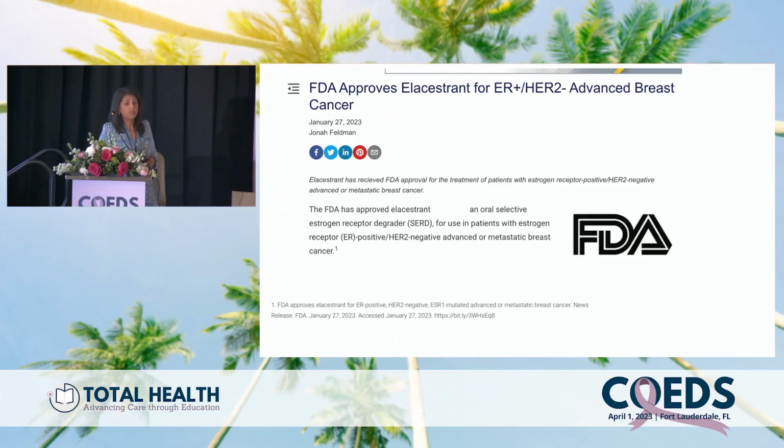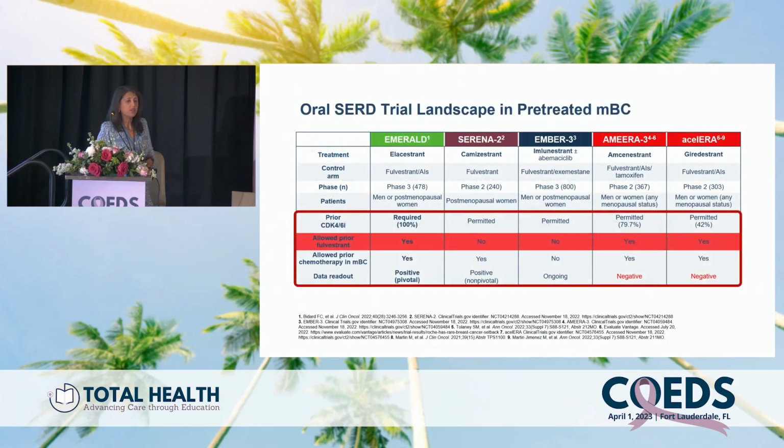Hot off the presses, earlier this year, we got an approval finally for an oral SERD, elacestrant, based on the phase 3 EMERALD trial, which I will be going through with you. So as of January, this agent is approved. Oral SERDs are something that we have been waiting for a long time. As I mentioned, fulvestrant is a drug that's inconvenient in terms of dosing, and we've seen limited activity. We've had some negative data with these trials. Those are summarized on the right-hand side of the slide, AMEERA-3 and ACELERA, with amcenestrant, where that drug is no longer in development, and giredestrant, where there are still studies going on with this therapy.